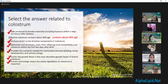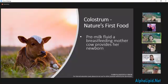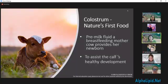Now we go to the next part. We talk about colostrum. Colostrum is a natural first food. All mammals, when they deliver babies, produce this pre-milk, which breastfeeding mothers can provide to newborns to assist the baby's healthy development. Colostrum contains a great number of immune components, including antibodies and growth factors. This one we will talk about later.